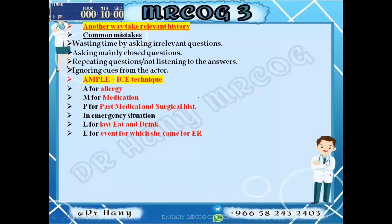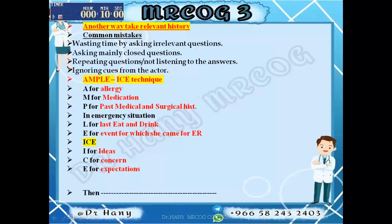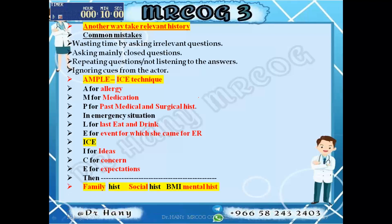Event for which she came to the ER. Why are you here? What happened? Tell me more about your problem. Allergy, medication, past history, emergency, when you had your last meal, and why you are here. The IES is the ideas. What are your ideas? What is your concern about today's visit? And what is your expectation? What do you want? And remember to also cover family history and social and mental history.